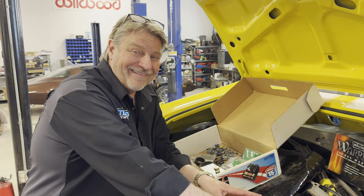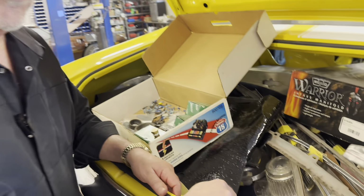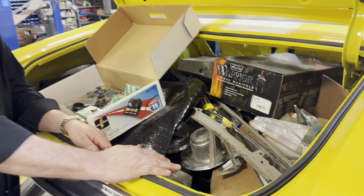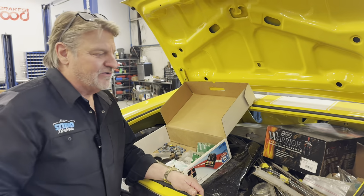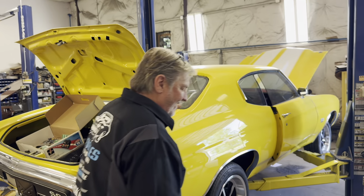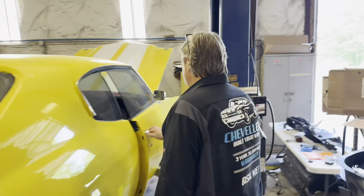Now that we got done with Max's car in the drive, this is how sometimes cars just come into us. This guy bought this car out of a garage as a project, and the trunk is just filled with parts. There's all kinds of stuff all over the place. And he said, put it together for me. Get the interior into it, put some vintage air into it. I call it the banana.